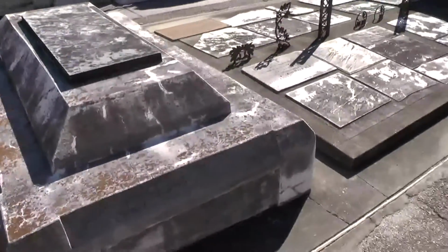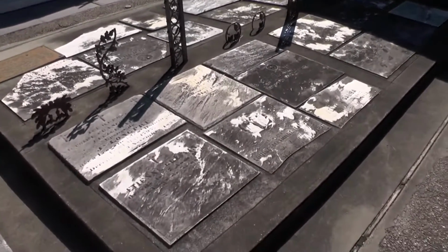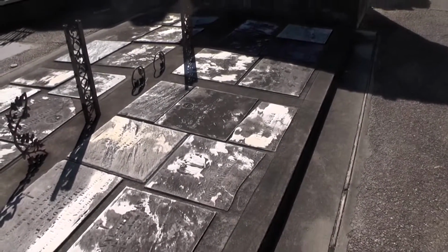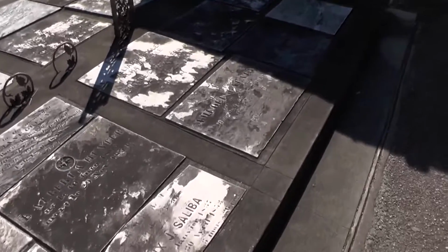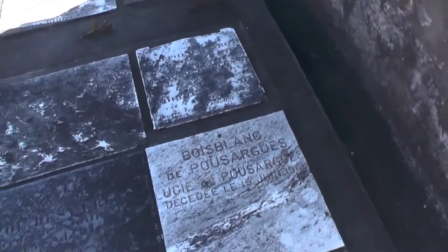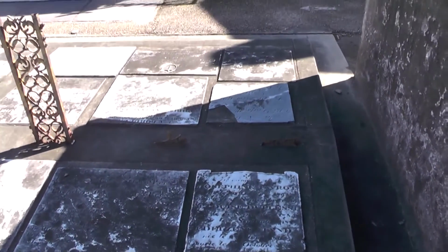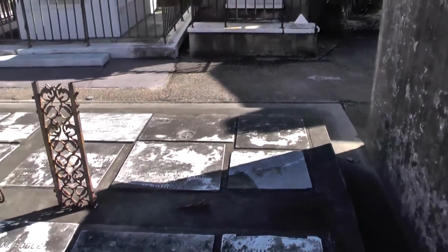Here's an interesting little part of the cemetery. Actually looks more like what we're used to in a modern day cemetery where the people are buried in the ground. This actually looks like they might have dug a tomb into the earth and then capped it off with this stone and concrete. Still 1800s, 1859, 1854, 53, 1912. That one there looks like the person was born in 1792 but died in 1820. Not that old.